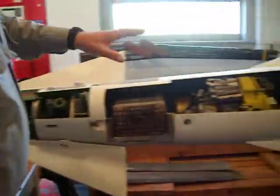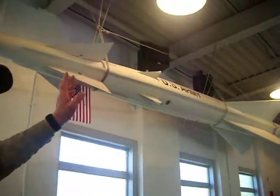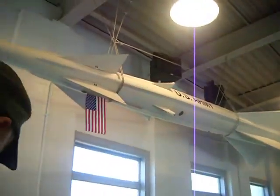So this was given a burst command. These are the antennae. You see the little silver knobs? 2 of them are antenna, 2 of them are transmitters. So when it exploded, and think about this.